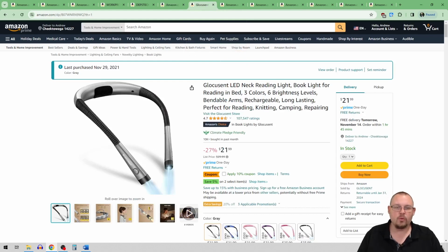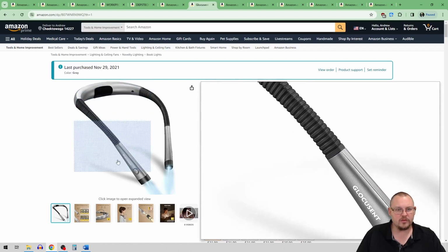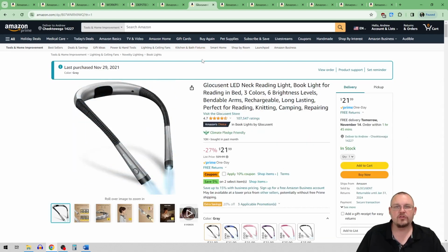This is probably one of my favorite items on the list, and this is a neck reading light. And again, this was something that I picked up because I was using it a lot for camping, and then realized that it had a lot of application inside of our office as well. The nice thing with this is it sits right on your neck, and the lights themselves are adjustable and will hold their position. So this is incredibly useful if you're doing something where you need to have both of your hands, like working in an electric panel or working inside of a furnace or trying to solder something up, whatever the case may be. Any situation where you need to have access to both of your hands in order to complete the task that you're working on, but still need some light directly in front of you, this is an awesome, awesome product for that purpose.